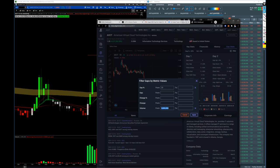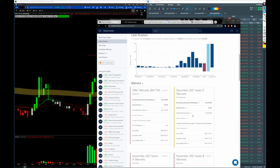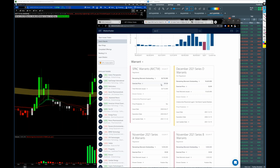So I don't really care to see all the gaps out there that happen, but only the gaps that have at least an extension of 20% and a volume on the day of at least 5 million. Because if we have a gap of 50%, 100%, but there is no volume, no liquidity, we cannot take that into account. At the same time, I'm checking for dilution, because a company like this, as we see, cannot survive without dilution. And we still have some warrants at 11.50.